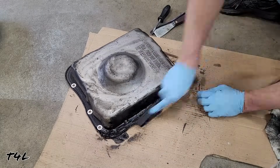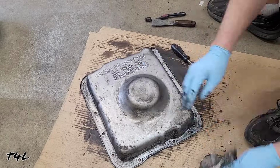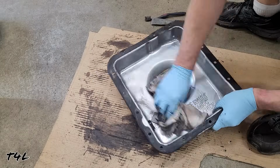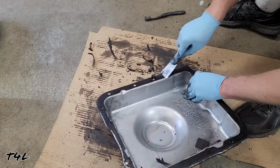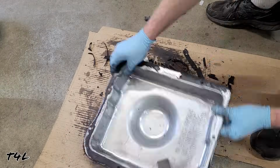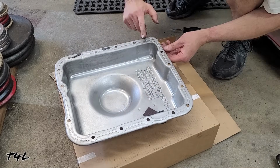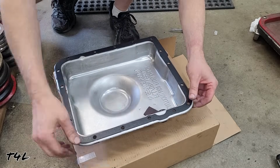Using some scrap cardboard and making sure you're in a well-ventilated area, use some good brake cleaner or similar solvent, a brush or two, a scraper, a screwdriver, razor blades, and of course a little bit of muscle to clean all of the debris from the outside and the inside of the pan. Then scrape off the old gasket, and yes, it can be very stubborn. Once everything is clean enough to eat dinner from, put a few dabs of RTV around the perimeter and set the new gasket into place.